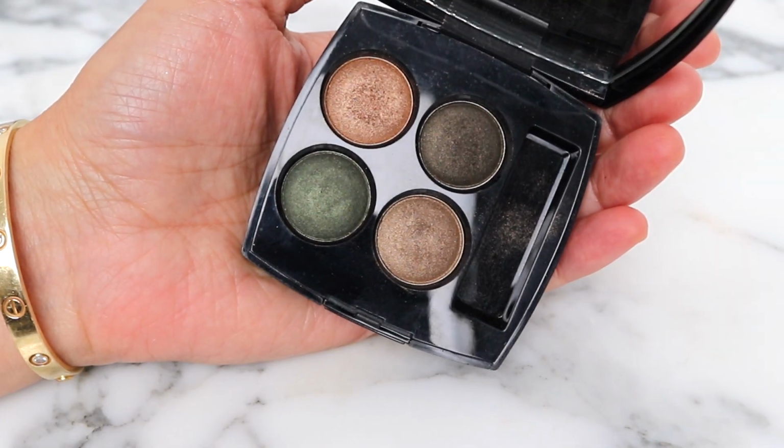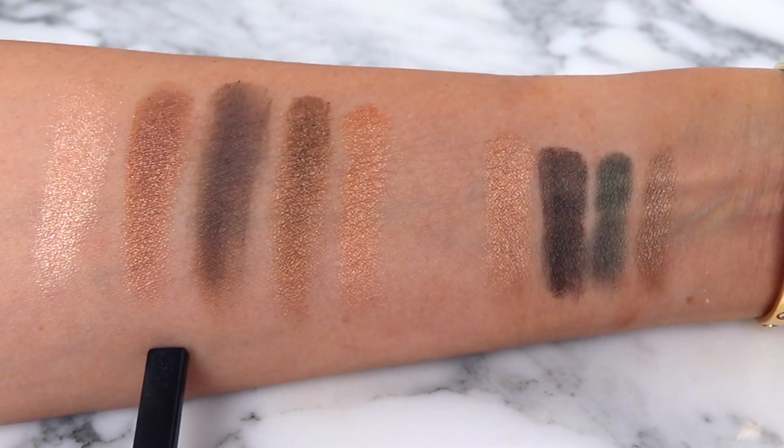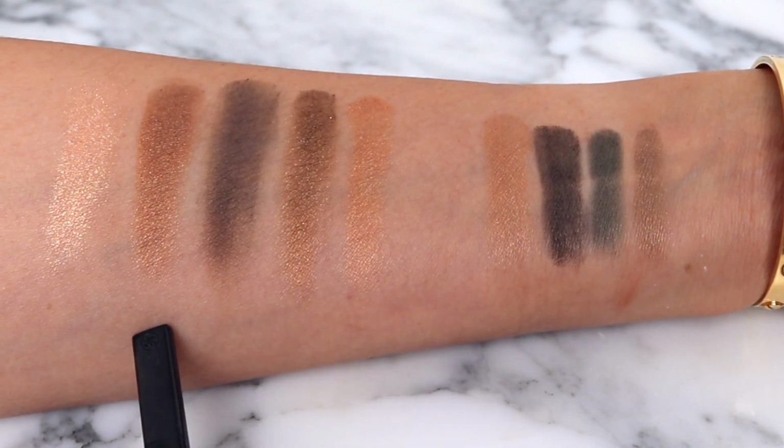And I thought we would swatch against Blurry Green. We have Blurry Green here and the new palette here. Immediately though, I felt that this was a bit more creamy than this, although there was nothing wrong with this.